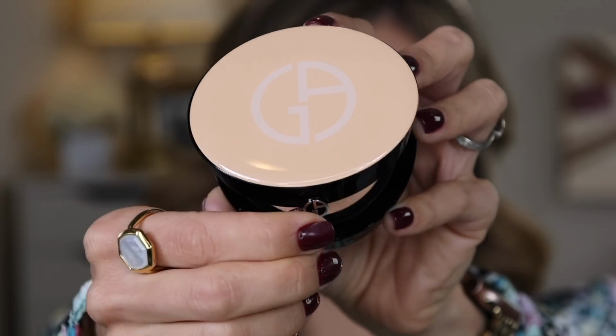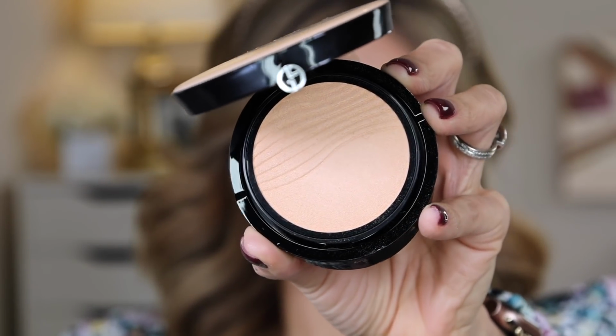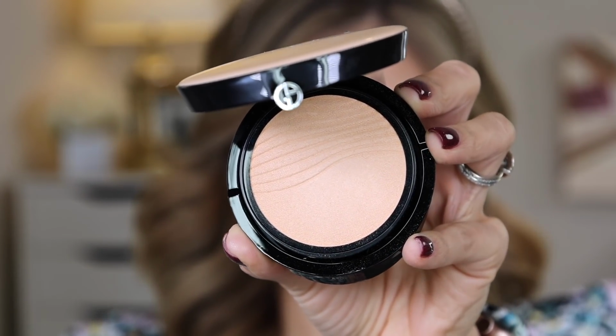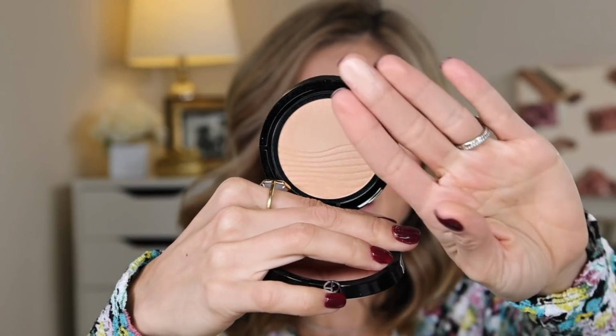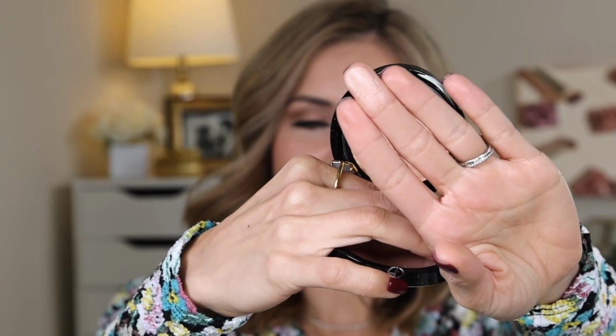So the next product is the Luminous Silk Glow Fusion Powder. This is a newer product. I actually picked this up about a month or 2 months ago, and it is a beautiful, beautiful setting powder. So this is what the product looks like. I want to show you guys how it swatches on the hand. It is described as having a glow to it, right? Let me show you what it looks like on the finger. Now, I'm showing you on the finger. Obviously, that's a pretty heavy swatch.